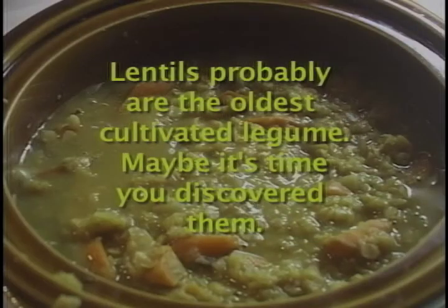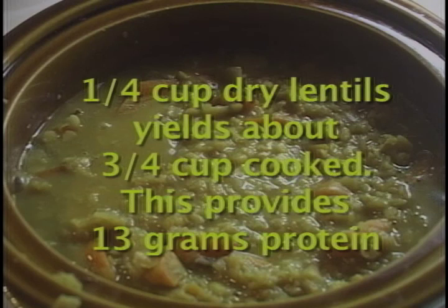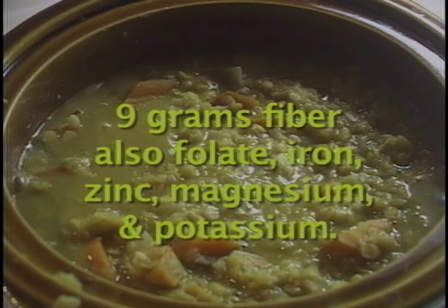I'm thinking, this is one of the cheapest, most beneficial ways for your health, doing soups this way. Lentils probably are the oldest cultivated legume. Maybe it's time you discover them. A quarter cup of dried lentils yields about 3/4 cup cooked. That's 13 grams of protein, 9 grams of fiber. There's also iron, zinc, magnesium, potassium.